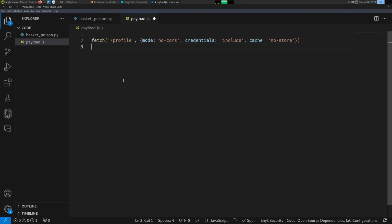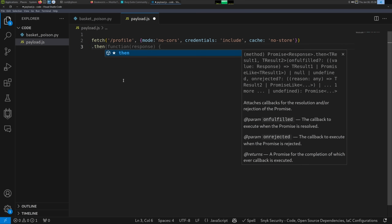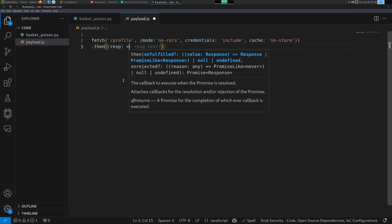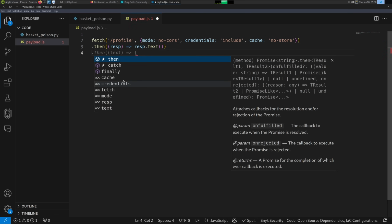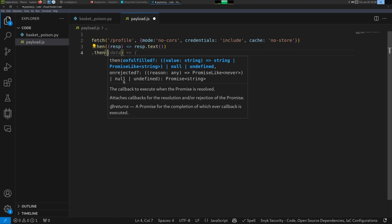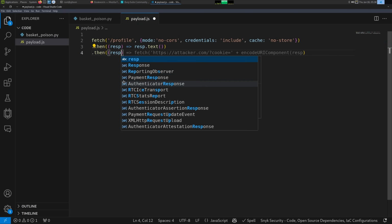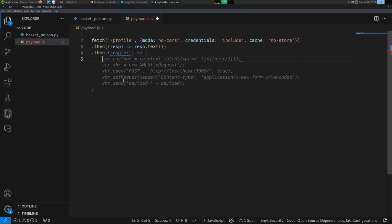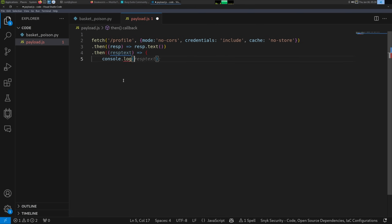So if we do this, we have to create all these nasty thens. And because it's async in the fetch module, we have to grab the text like this. And then we do another then. We can grab the response text. And then we can do something else. So what we want to do is, I'll just print it now. We'll do console log response text. And we'll get to make several requests. So if we did that, this payload is just going to get massive. Is it like that? There we go.